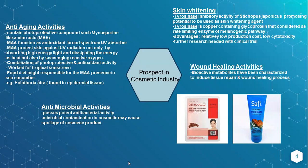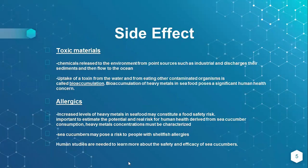Can I get the next slide? Oh, of course, that's a side effect, right?